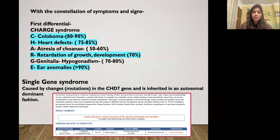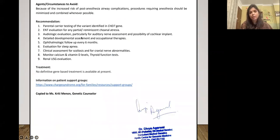It is a single gene syndrome, and it's caused by mutations in this one particular gene, which is inherited in an autosomal dominant fashion. And after ordering the test for it, we got a heterozygous mutation in this one particular gene, leading to a definitive diagnosis. And of course, again, as for most of the genetic syndromes, it's not a definitely treatable condition, but the family was able to get a definitive diagnosis, as well as, we do give a lot of recommendations for the surveillance.